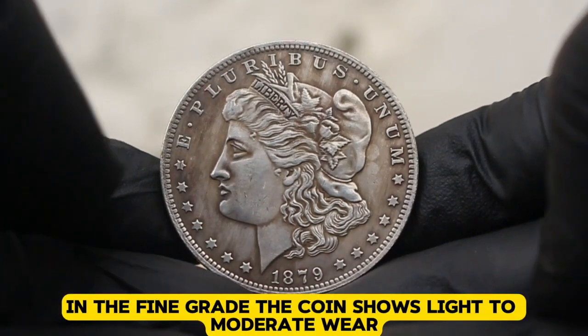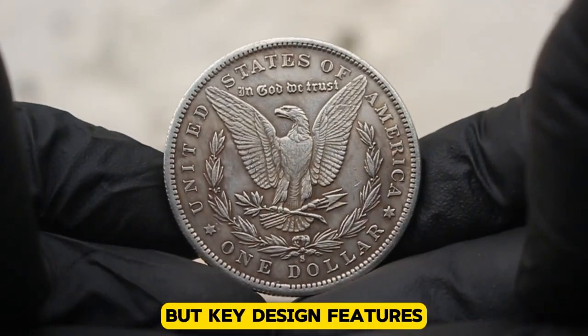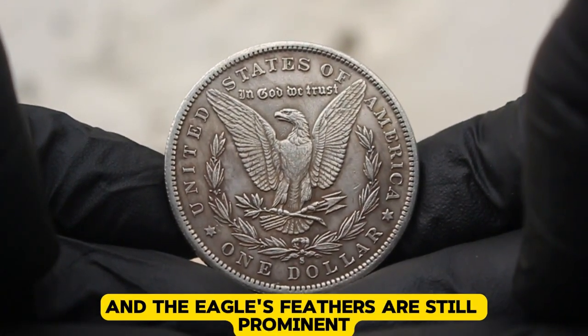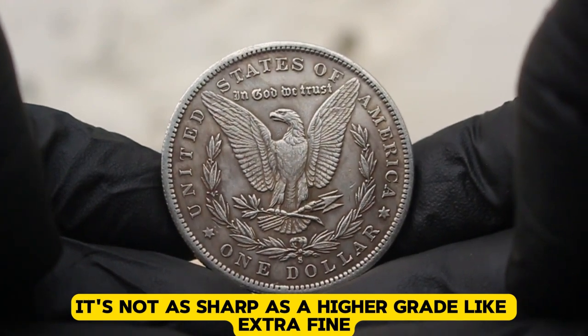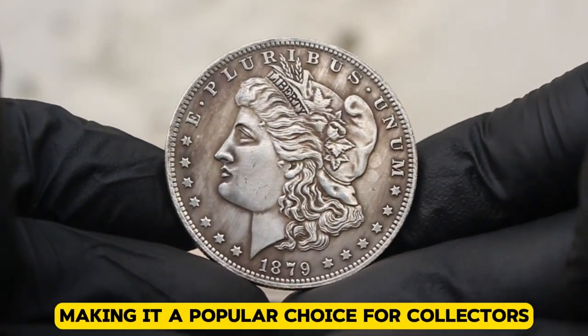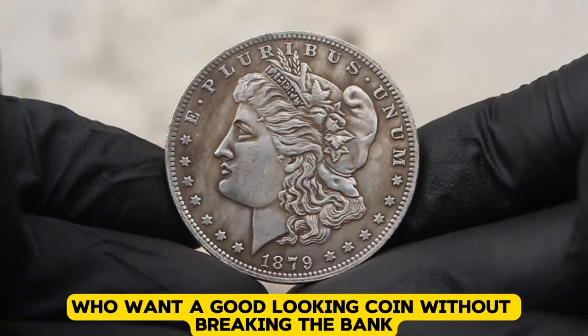In the fine grade, the coin shows light to moderate wear, but key design features like the details in Lady Liberty's hair and the eagle's feathers are still prominent. It's not as sharp as a higher grade like extra fine, but it still holds a lot of its character, making it a popular choice for collectors who want a good-looking coin without breaking the bank.